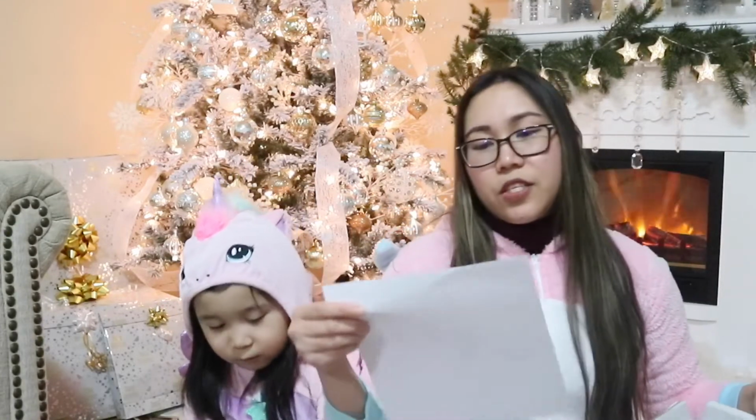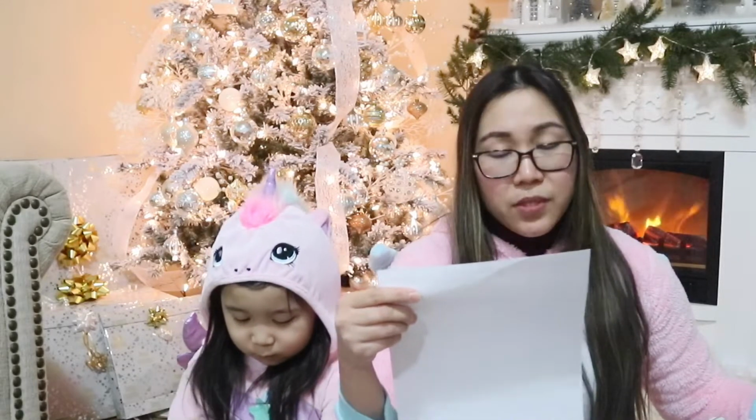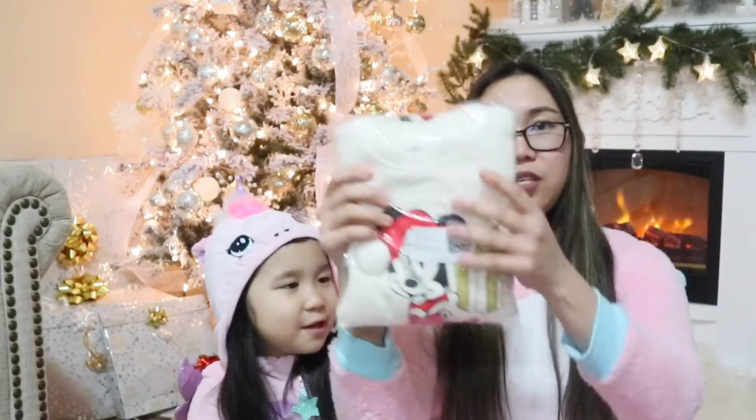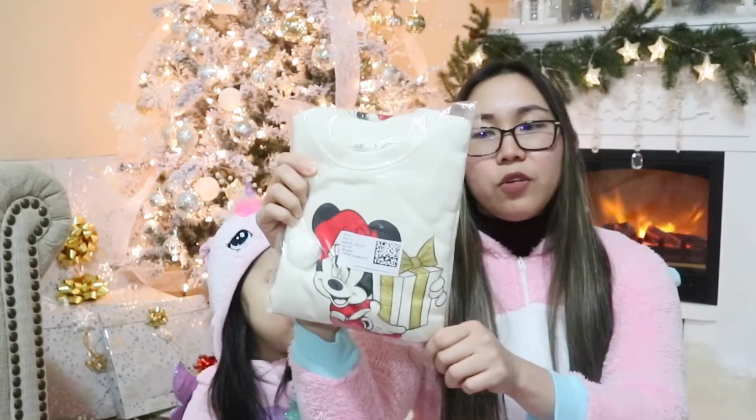Unang makikita natin is yung receipt. So, I got like 1, 2, 3, 4, 5, 6 items. It's actually clothes for me and for Kaleigh. So, the first thing that I got is for Kaleigh. It is a set of sweatshirt and jogger pants. Minimal siya. Christmas yung design. Christmas mini.